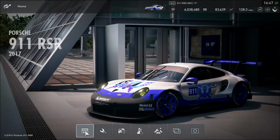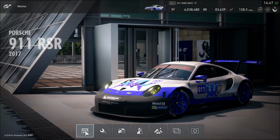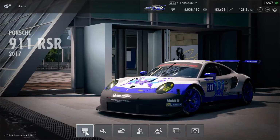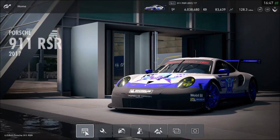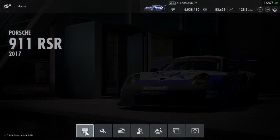We are getting closer to the final round of the 3rd season of the 2019-20 Exhibition Series of the Nations Cup. It's going to be at Tokyo Expressway South Inner Loop for a Group 1 prototype race car. So be prepared, you guys. This is going to be the final round of the 3rd season, and it's about to get near.